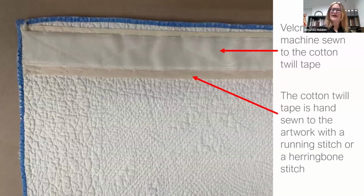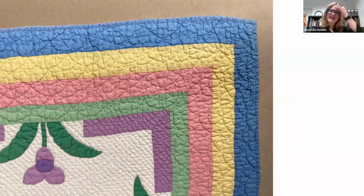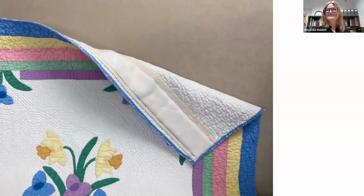We then hand sew the cotton fabric on the back of the quilt, and the thread color matches the color that's found on the front of the artwork. This mounting method is completely reversible by simply cutting every stitch and removing the threads with tweezers. This is the front of the same area, and as you can see, it's really difficult to see the sewing threads. And just to prove that it is indeed the same area, I thought I would turn one of the corners over.